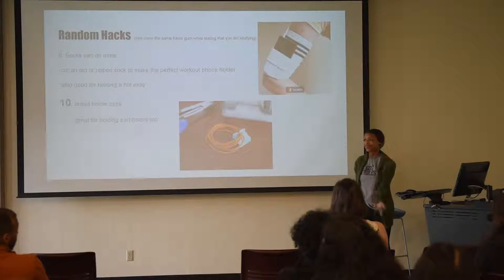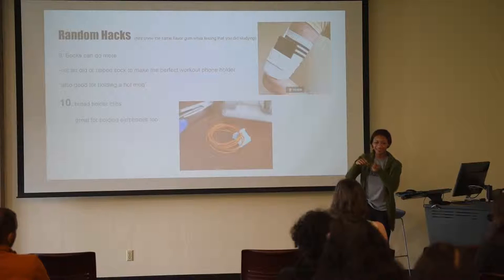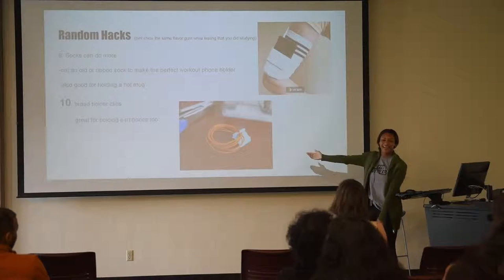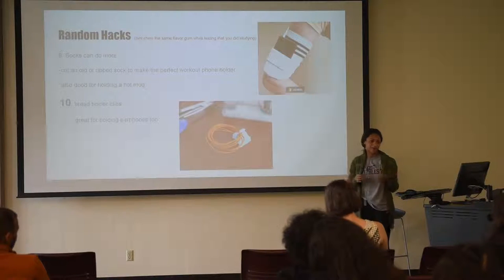And also, I actually came across this one two days ago because my phone kept getting tangled in my bag. I'm like, oh, I don't want this to happen. And I found a bread clip. And I was like, wait, what is on there? And I put it on, and it was already a thing. So you can actually use that for your cords and things like that when you want to put them in your bag.